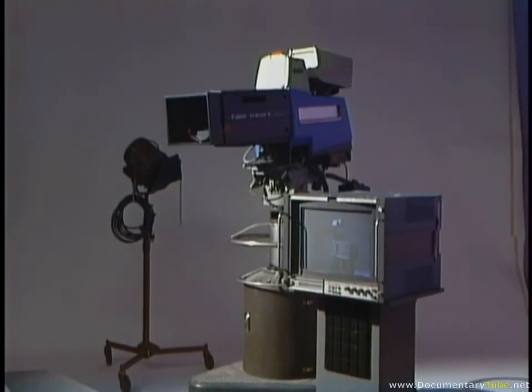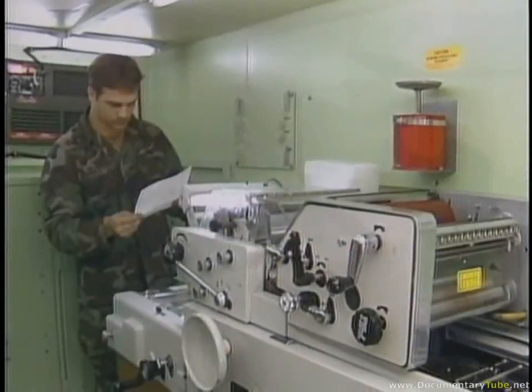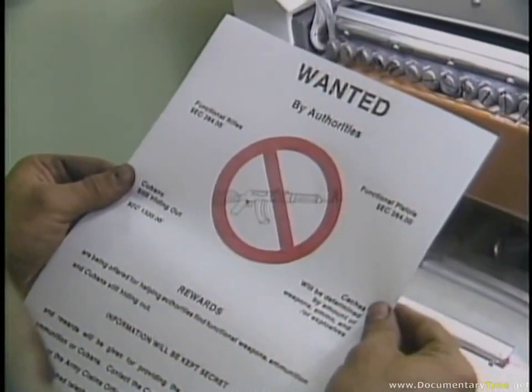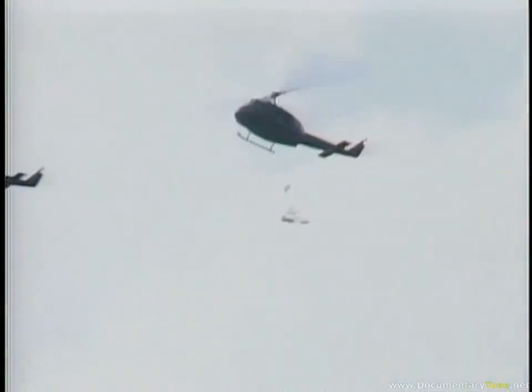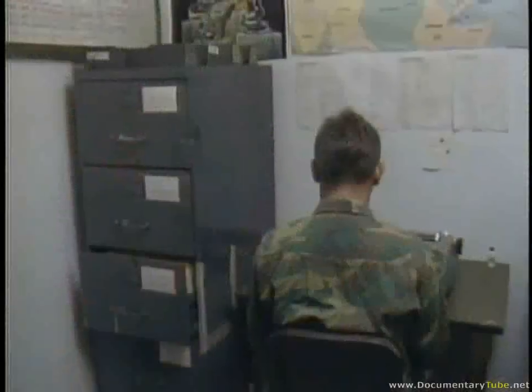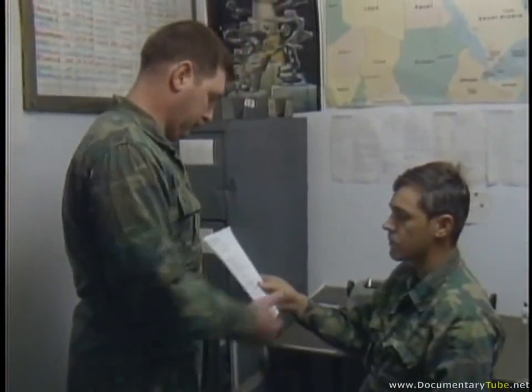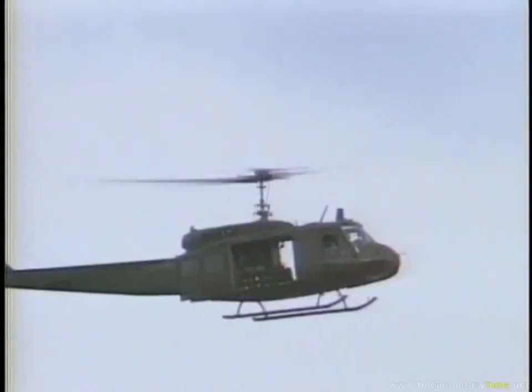television, leaflets, newspapers. Loudspeakers.